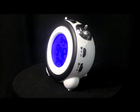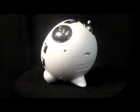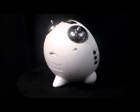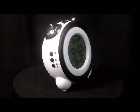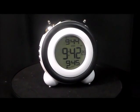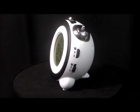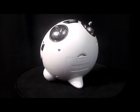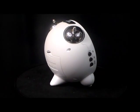Twin mechanical loud bell alarms, easy to see 3/4 inch high numbers, dual independent alarms, alarm options for weekday and weekend, super cute feet and tail for extra stability, bright white durable plastic casing, 100% battery operated, requires 3 AAA batteries, not included.